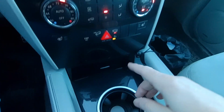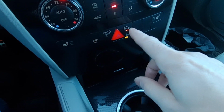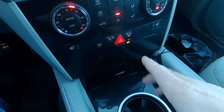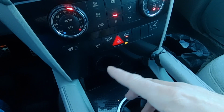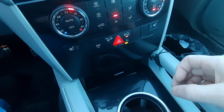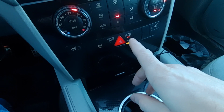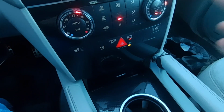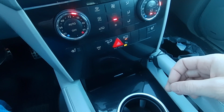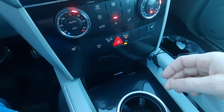So your off-road setting that I was showing you earlier, this is basic on the ML. All MLs have this. If you've got one with the Airmatic air ride suspension, you can have an optional off-road setting which will raise up the suspension, and it has a rock crawl mode and stuff. This is just a basic setting that holds the gears longer, and it kind of feels like a low range when you engage it. It tends to rev a little more before you get moving.